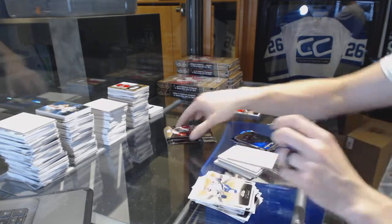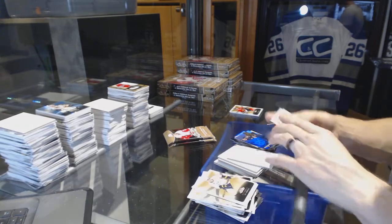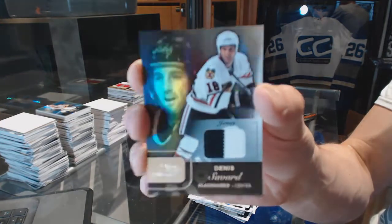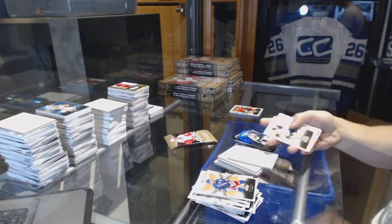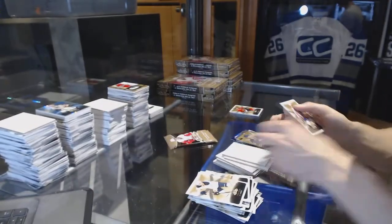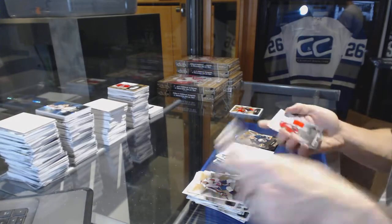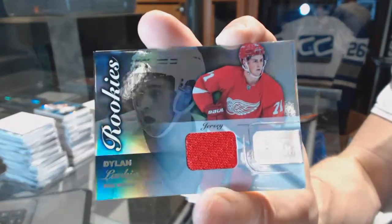Flair Showcase for the Sabres, Jack Eichel. Flair Showcase Jersey for the Chicago Blackhawks, Denis Savard. Skybox Premium Rookie, number to 499 for the Buffalo Sabres, Jack Eichel. Flair Showcase Jersey for the Detroit Red Wings, Dylan Larkin.